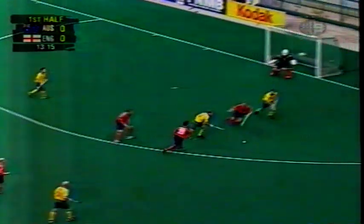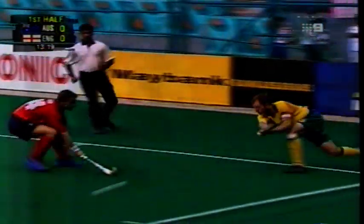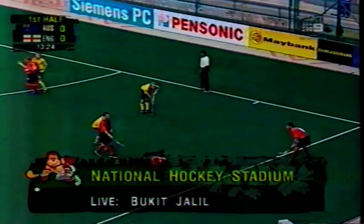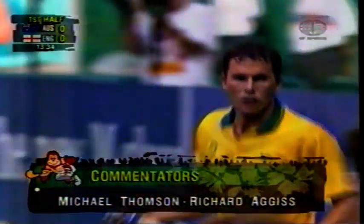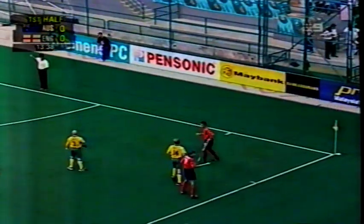Pidcock gets a deflection. York, the skipper, does well. Cooley. And Michael York, he kept his head there because really that could have been very dangerous inside the circle. It's quickly taken, Gerard and Sharp. Sharp scored a hat-trick in his last game, and again he was looking for a deflection, but Duff is there. Yeah, good trap by Duff. That's the second time. It's only the second time England have been in attack. So some danger here for Australia.